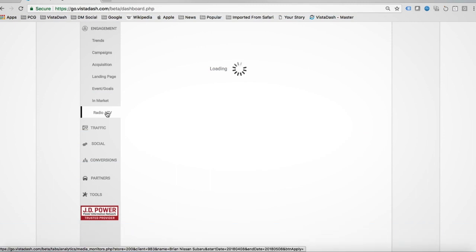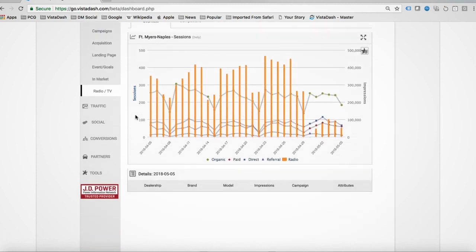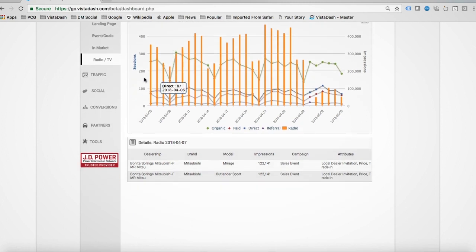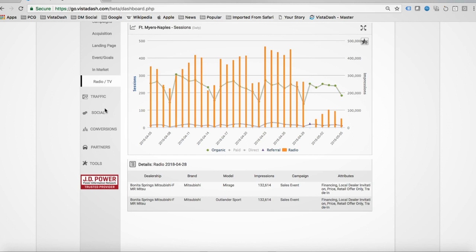Radio TV, this is a unique partnership that we have with Media Monitors. It allows us to basically look at radio broadcast overlaid against analytics and see how you are faring based on that. So as you can see, this particular campaign was all radio, and then you can see the correlation, if any. You can start to balance things out. But if I'm just looking at organic traffic, I can see it flows pretty carefully to those different mediums. So again, just a different viewpoint on how you're looking at your traditional marketing.